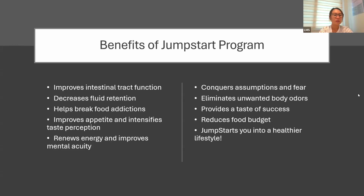And another important benefit here is it will help you break your food addiction. So this is where patients who are really used to drink caffeinated beverages, we ask them to take a little of those caffeine, paunti-unti, so that they can somehow break those addictions. And then sweetened beverages, sugary food, sugary beverages are included in that as well. And it also improves your appetite and it intensifies your taste perception. So it will also help you discover and enjoy new flavors of simple foods.